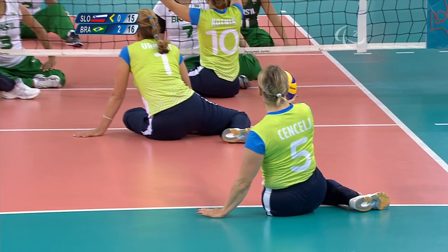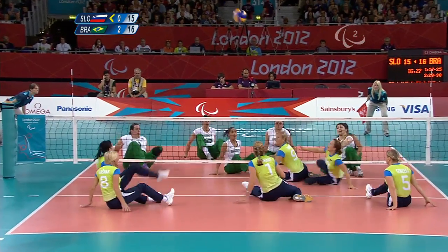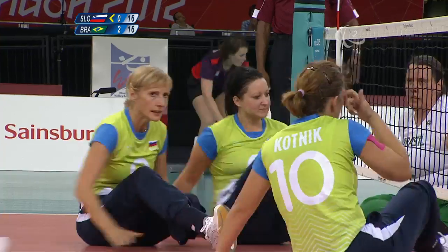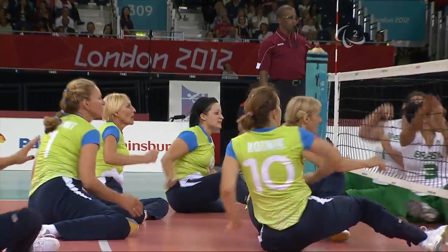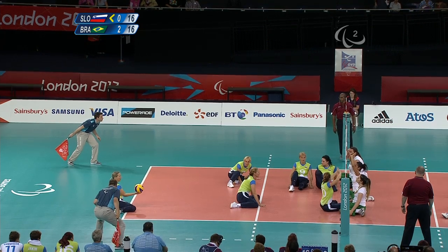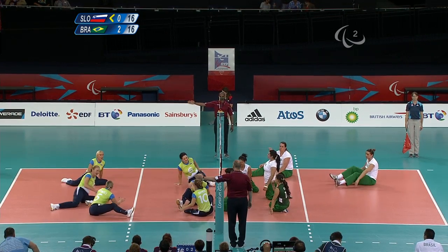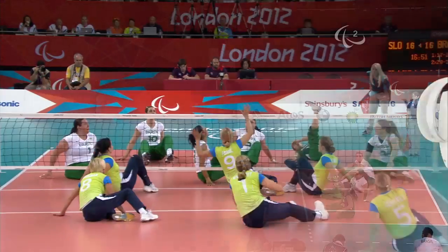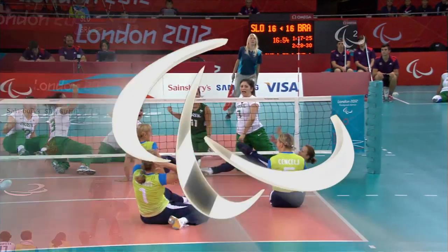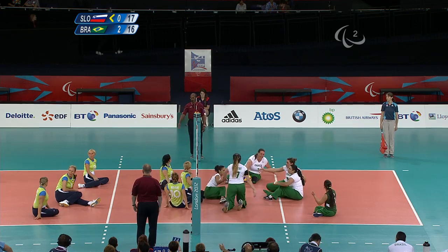Sintal to serve for Slovenia. Serve. Yeah, touched the Brazil hand on the way out that. So 2 points in quick succession for the Slovenians, 16 apiece now. Well, that was wild from Natalie Silva. Turnaround since that timeout. 3 straight points for Slovenia, but Brazil have won one back.